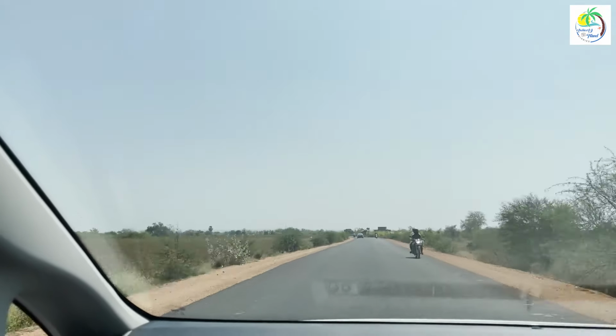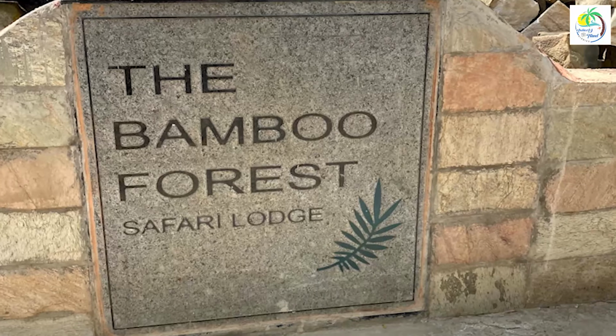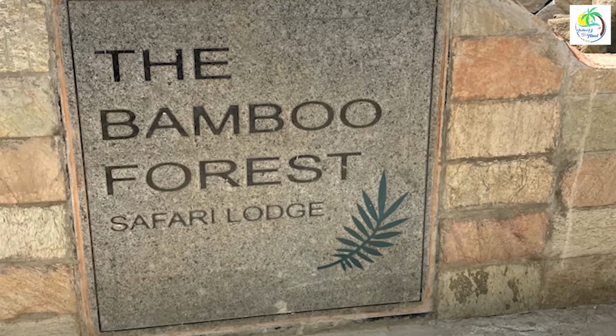The Bamboo Forest Safari Lodge, Tadoba, is a 2 hour drive from Dr. Babasaheb Ambedkar International Airport through the Chimur village.